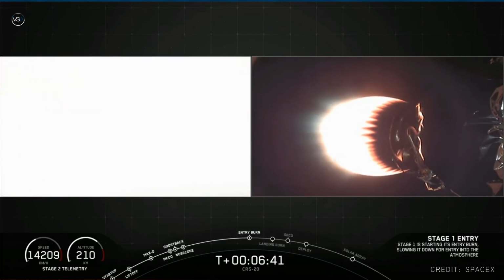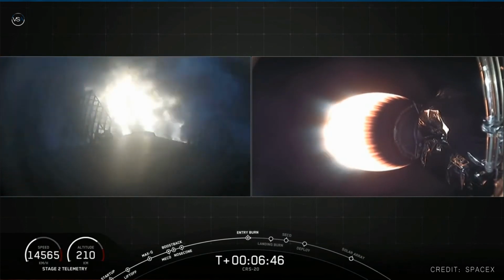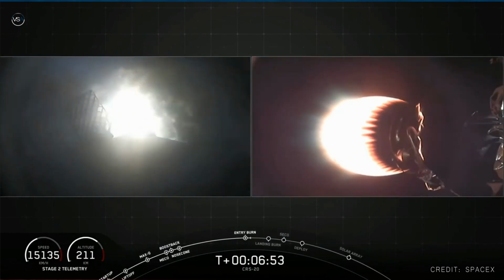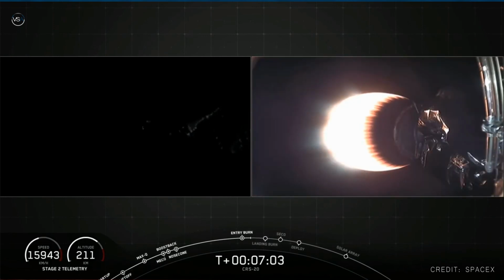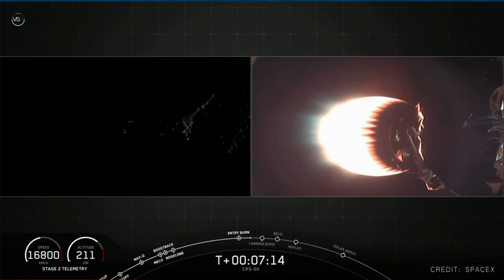Stage 1, entry burn, startup. And there it is. Entry burn has started. This burn will last about 20 seconds long. Again, as I mentioned earlier, there's those grid fins that you can see on your left-hand screen near the top of the first stage. That's guiding the vehicle to the landing zone. And there's that shutdown of that entry burn. So we're just about 40 seconds away or so from the landing burn start. The landing burn will last about 30 seconds before the vehicle touches down.